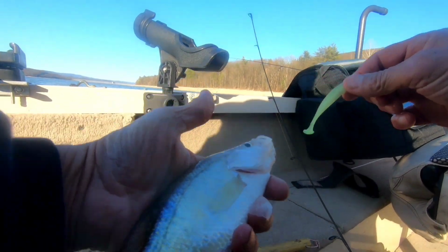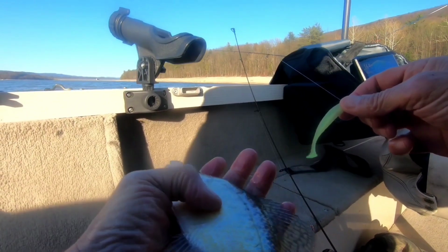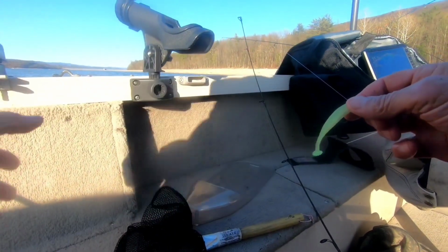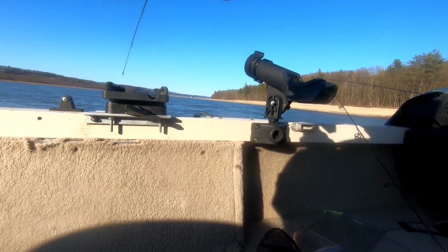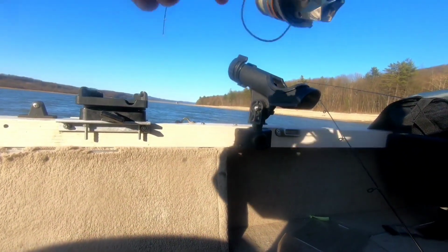He's pretty. They're so beautiful, these fish. This one may be a white crappie, but I can't tell because he's too young. And I got a fish on the other one the whole time, and I didn't realize it. I'm not paying attention here. I saw him hit that. You got to pay attention.